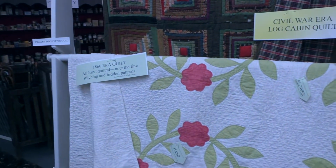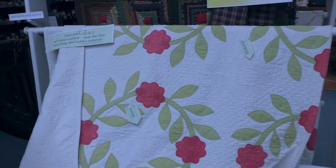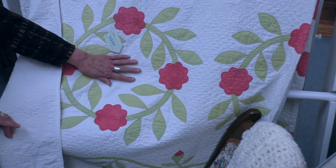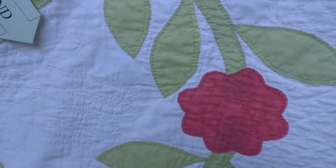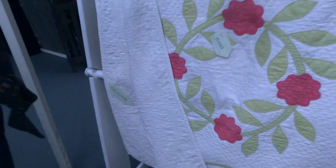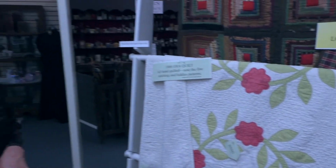Yes. Here's another one, and this one is all hand stitched, and in this area there's a hand quilted, and there's a 4-leaf clover over here. Here's a flower. It's one of the best examples that I've ever seen of this type of quilt.